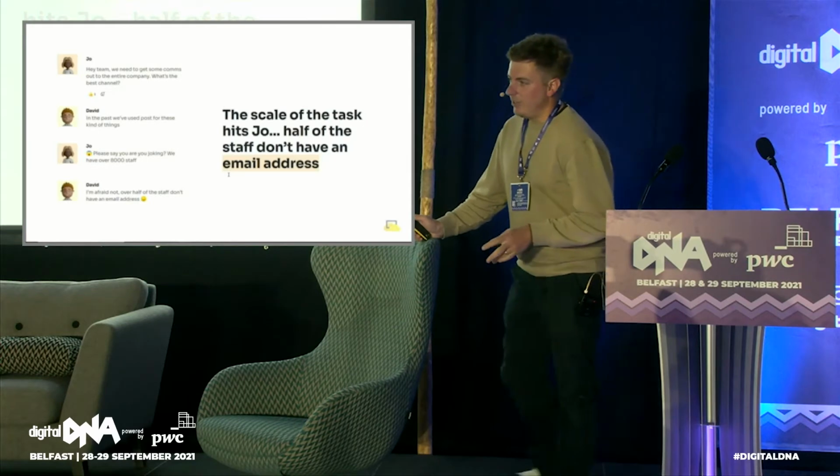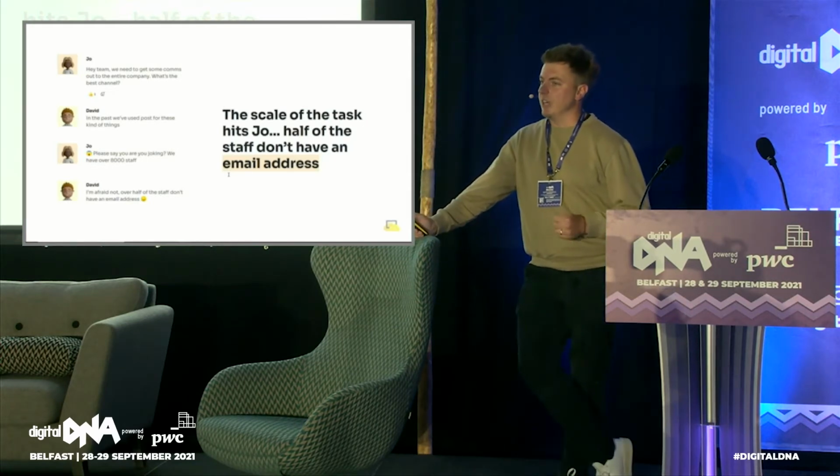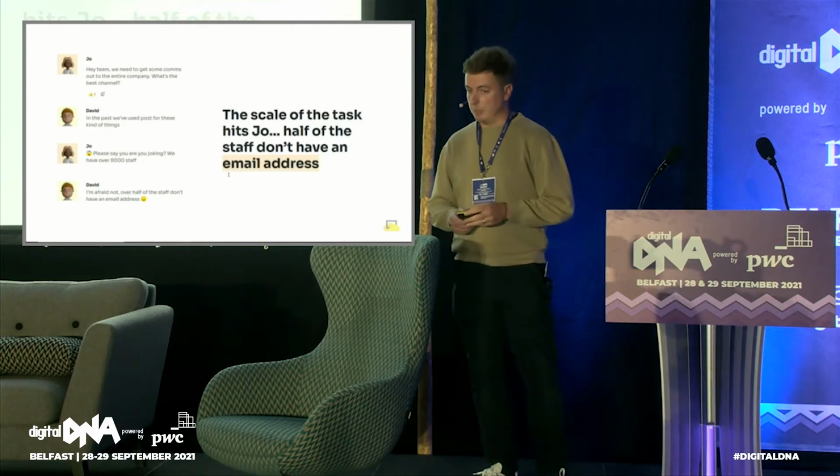The scale of the task suddenly hits Jo. Over half of the staff at the company don't actually have an email address, or they're not connected to any kind of platform, so they're totally disconnected. That's over 4,000 people across the company.